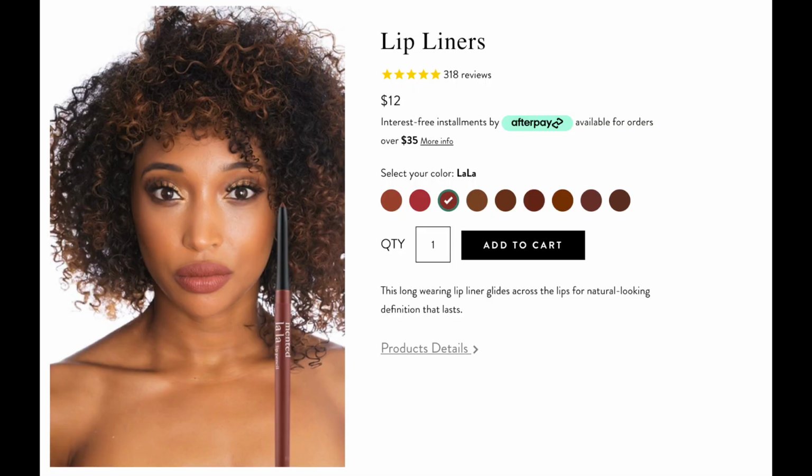Okay, next I want to talk about these because these have similar shades to the Victoria Beckham lip liners, and these are the Mented lip liners. I've done whole videos on these, so I'm not going to go on, but these are gorgeous.